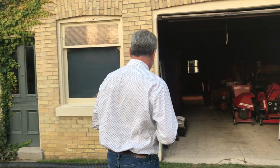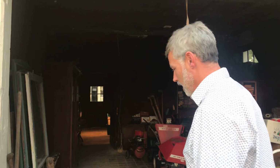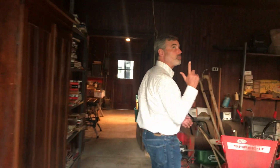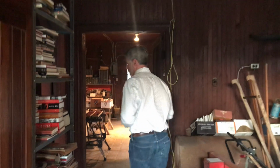So come on in. We haven't tried to open the front door. We can't find the key. And there's also a side door that we can open, but you know, it hasn't been opened in years, so we'll just leave it as it is. There is a garage door opener, although I understand the old garage door is so heavy that it labors, but it'll go with the property.